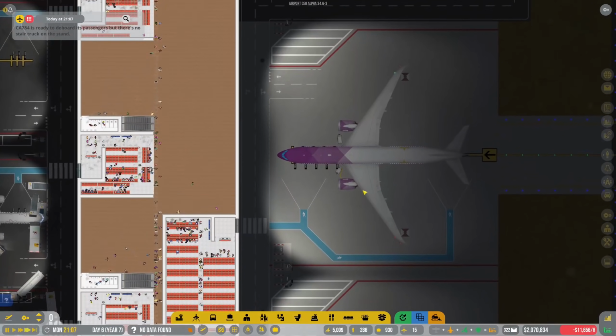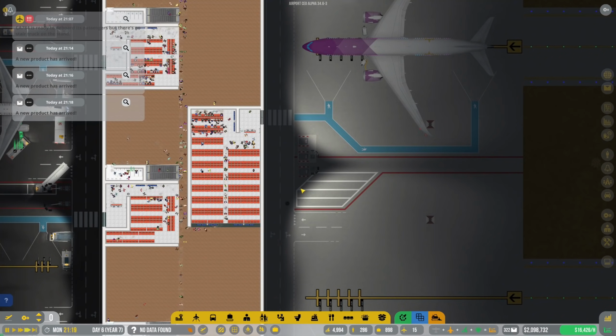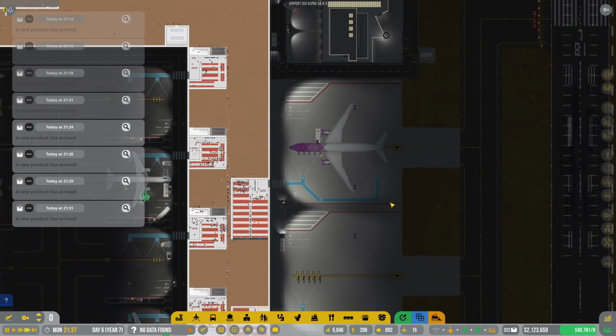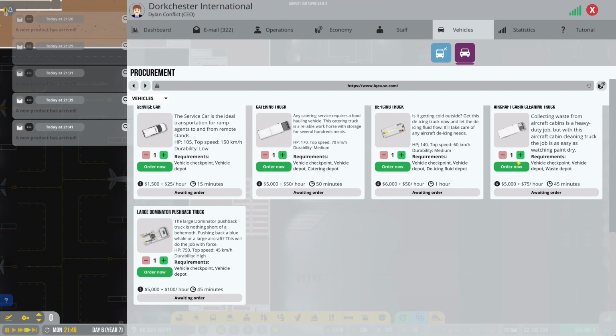This plane is just gonna, no one can get off right now. No one can get off the plane right now. This is bad. This is not what we want. We've got a bunch of new products arriving though, so we'll be okay. Let me have a little look. Belt loader truck's almost here.